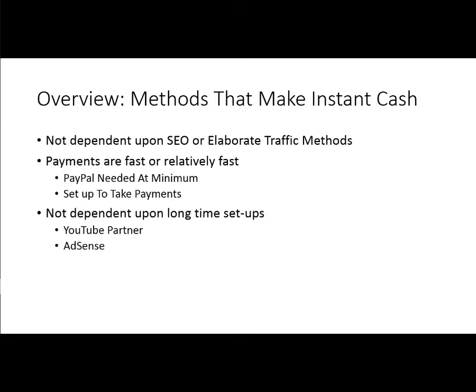And the same thing is going to be true of getting traffic to your website to click on ads for AdSense. Once again, it takes a long time to get that kind of traffic that will yield you relatively fast money. I'm not going to be talking about multi-level marketing, even though those things can pay off quickly when you understand some of the systems. That's going to be beyond the scope of this course.